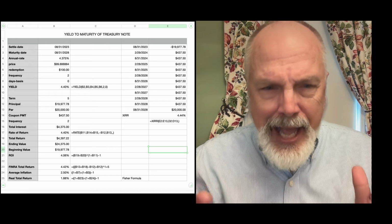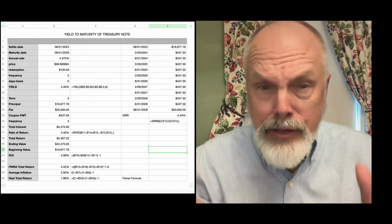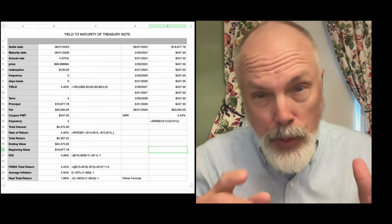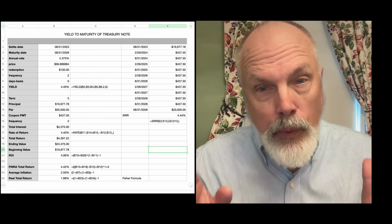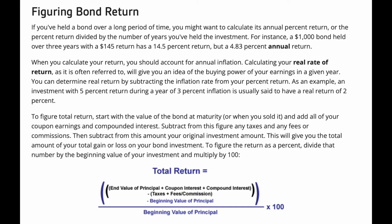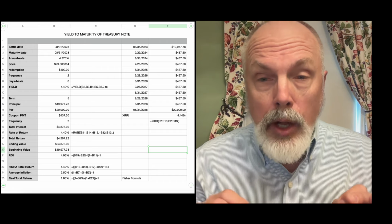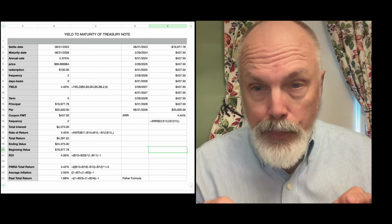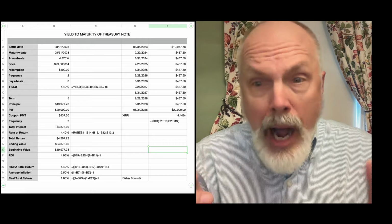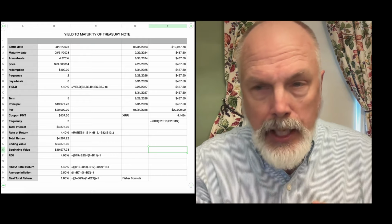Now on the right, I tried another way. I tried to use the XIRR, the internal rate of return, from these cash flows. And there, the return showed 4.44%. And that's better. And then I looked at FINRA's method of calculating total return on a bond. And when you use that formula, it's 4.42%. Now that's better than the ROI calculation, and closer to the yield to maturity calculation.